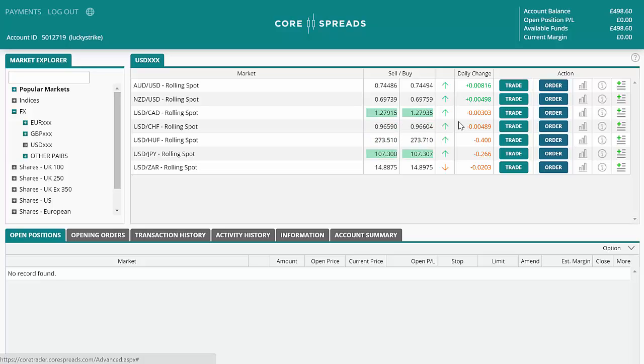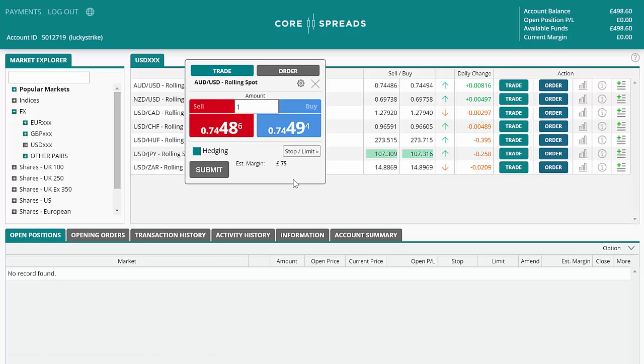We have just the very basic simple market information that you would need. Once again, if you were an experienced trader, you would pretty much know where you want to get in and get out at, and so really you kind of just want that important information right away, and an easy, quick method of making that trade. So you've got the trade button here. It comes up with a very simple option of just buy or sell.